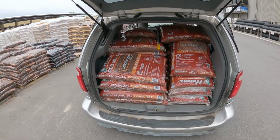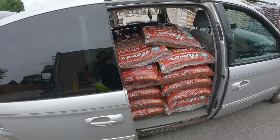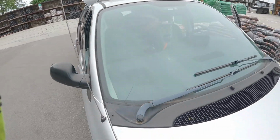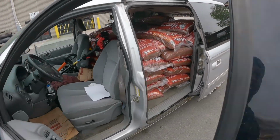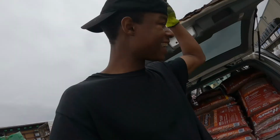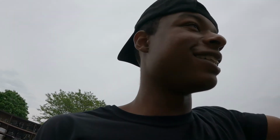Oh, so look at this. I only gotta go like 5 minutes away, so it shouldn't be too bad. But this boy is packed. It just shows you that you can do whatever you put your mind to, bro. It's just crazy. 55 bags of red mulch.